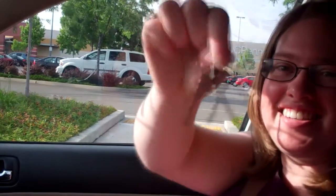New house. A new house! We bought a house. We get a house today. Got the keys. We got keys. Keys to the house. Yay. I see keys. They're jingling. For our new house. Keys.